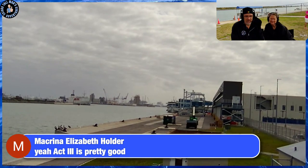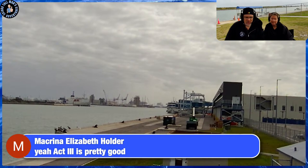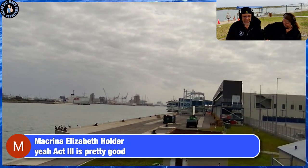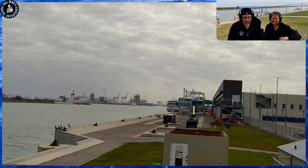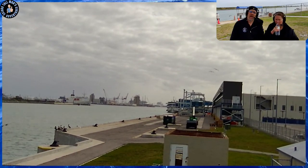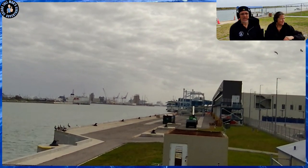Yep. So we're just in a holding pattern, guys. You're looking up into the port here at Port Canaveral. We are waiting on the last two ships to leave. The Disney Wish will more than likely be the next one out. It is scheduled to leave around 5 o'clock. And so we are just sitting here waiting for it to leave.